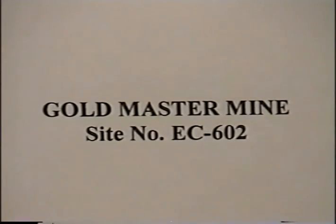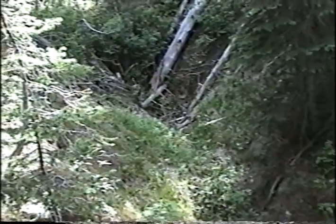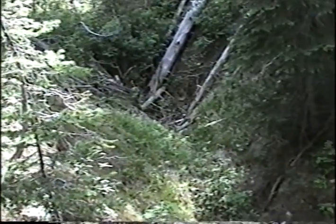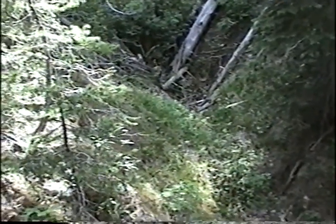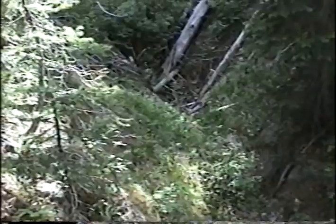The next property is the Gold Mastermind, site number EC602. It's August 1st, and we are now at the Gold Mastermind, which is the last one at the end of the road, over on Utopia Creek on the Silver Spur Ridge Quadrangle. This one's in section 11.